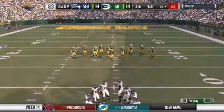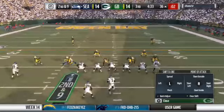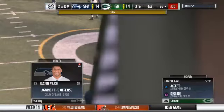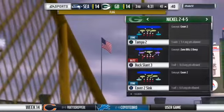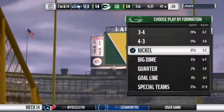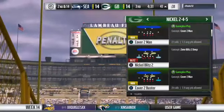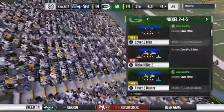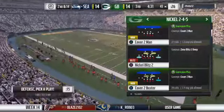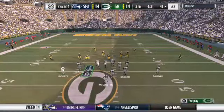So what will they do? On the ground, through the air, let's see. 2nd and 9. Play clock down to 0, and that's going to be a delay. And a long way to go for the offense here on 2nd down.